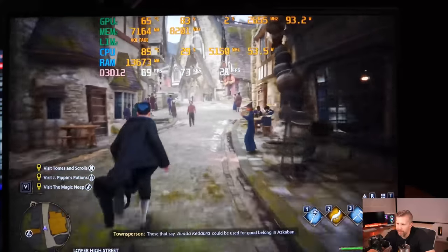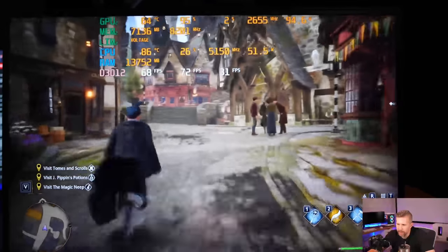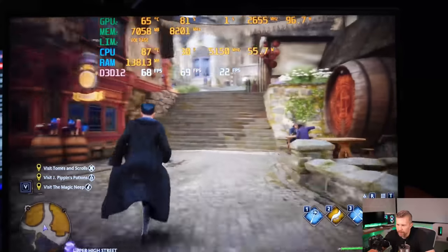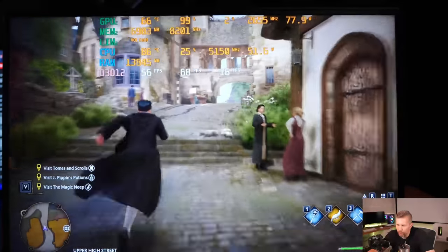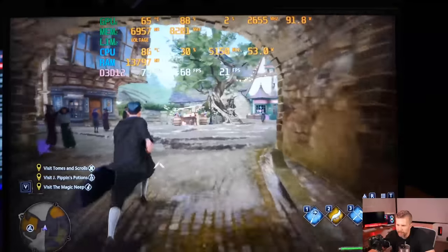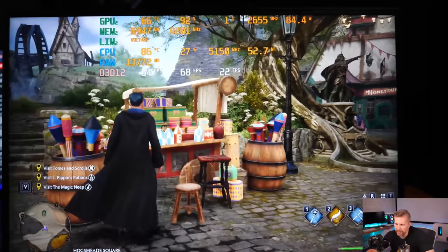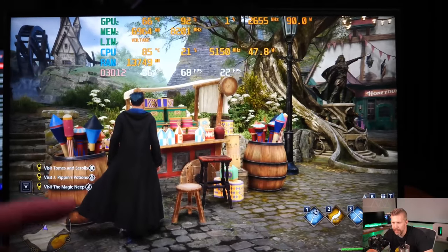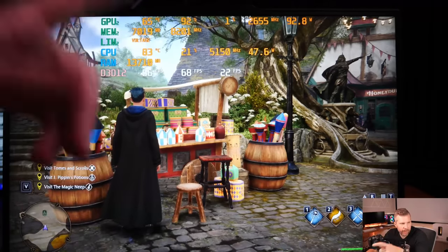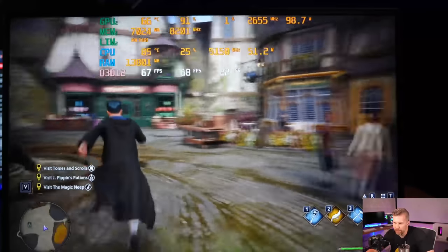So 75 FPS right now. Our 1% low is 31 right now, 35, 21. And overall, it feels like a pretty smooth gaming experience, though with occasional dips and stutters. But like I said, this is the most demanding area, so I'm anticipating that it wouldn't be as big a problem in the other areas of the game. 68.22, we've got 7 gigs of VRAM utilization. Overall, I think you'd be able to play this game pretty much no problem.